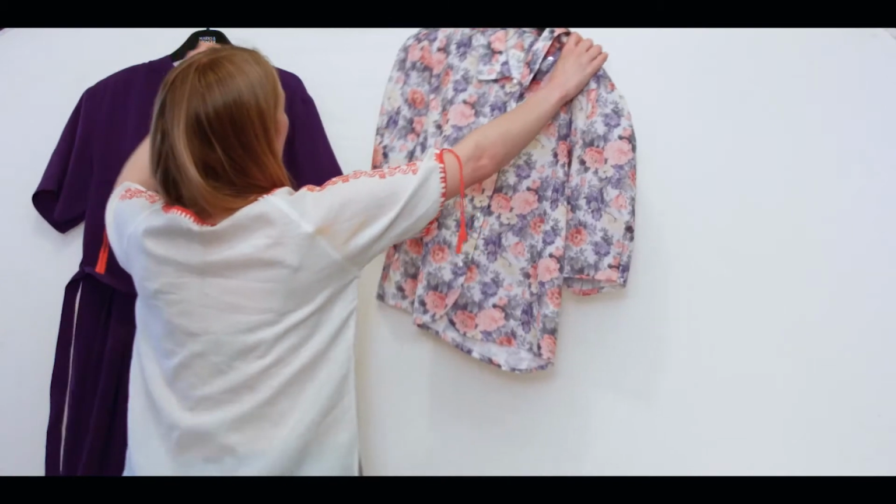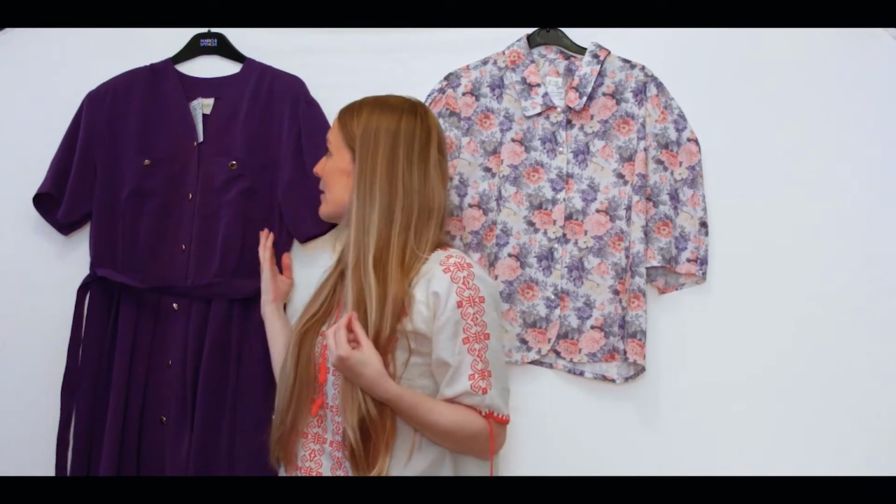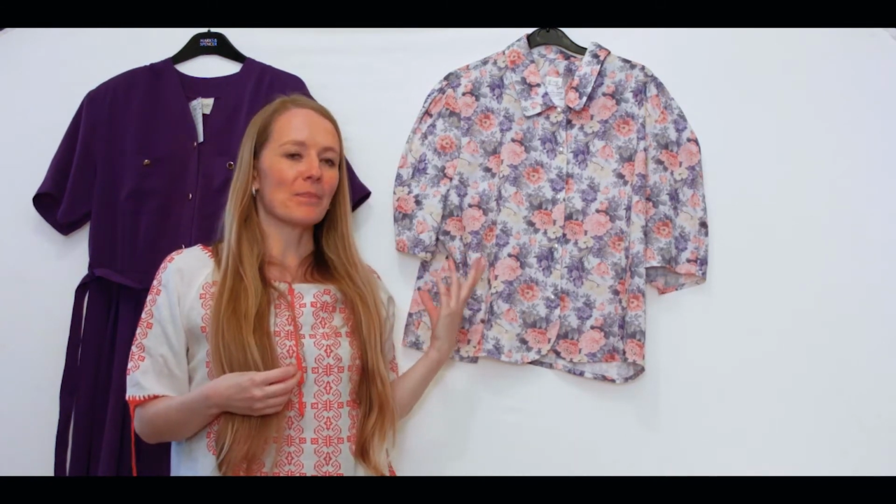There's loads of things you can do. If you cut a dress in half, then you have a top and bottom. So I've spent £14 on these two items of clothing, and this one was £9, this one was £5. And I picked them because I think there's quite a lot I can do with them to bring them up to date. I'm going to try them on. I already tried them on in the shop, but I'm going to try them on again and see how they fit and how I can alter them.